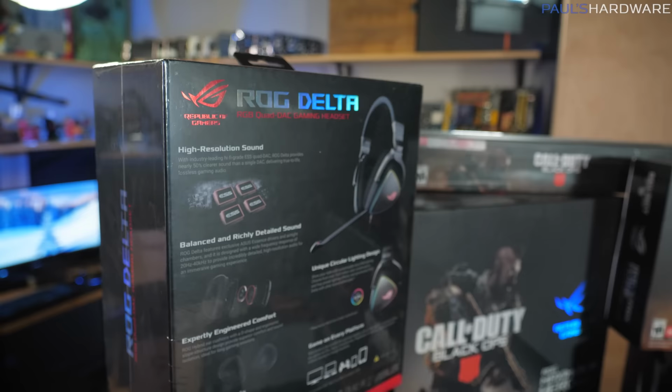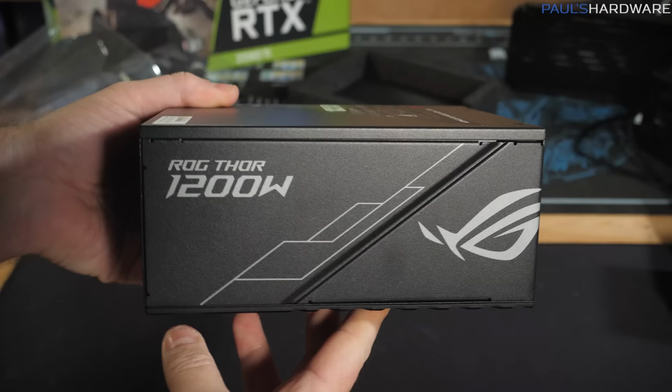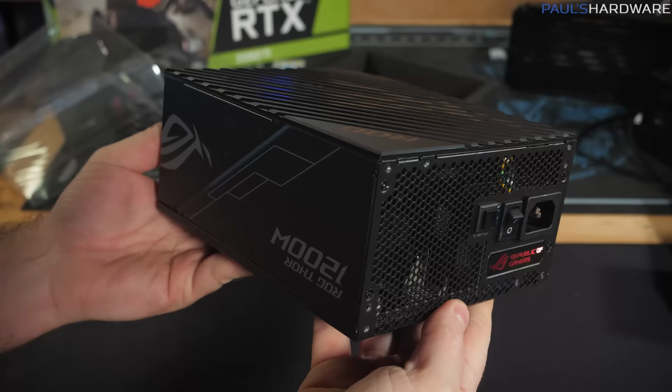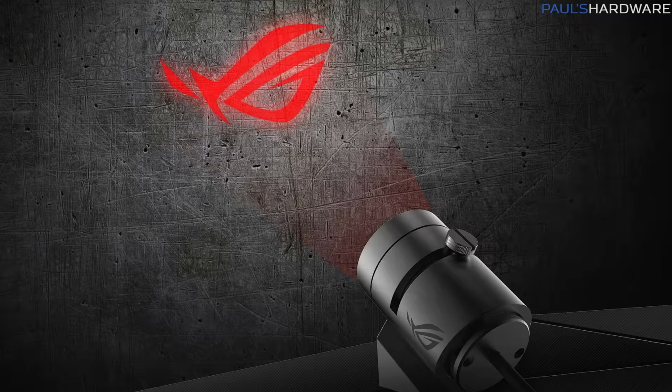For a power supply, we have the ROG Thor 1200 watt. This is a platinum rated power supply, also features Aura Sync compatibility, a 10-year warranty, and 1200 watts, which is more than enough than we'll need for this actual computer. Also going to throw in an ROG spotlight here. This is just sort of an aesthetic product. You can shine an ROG logo on a wall. Wherever you want to show the ROG logo, the spotlight will do that.